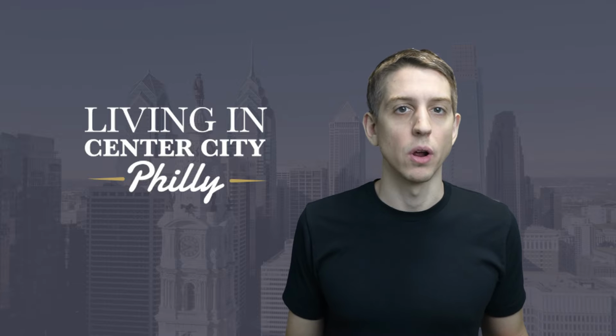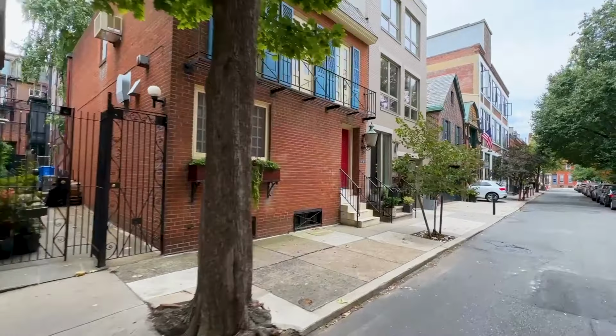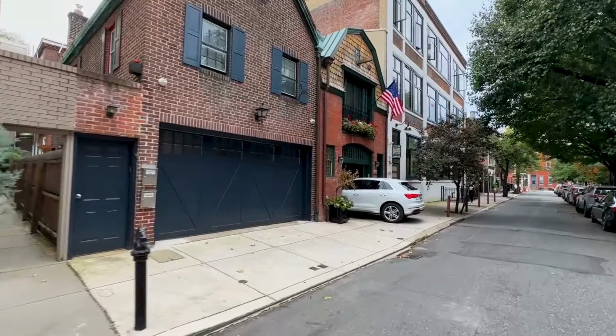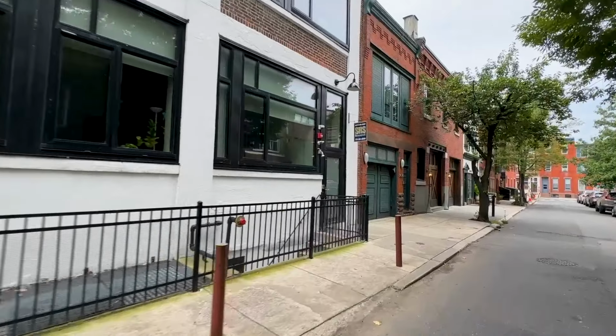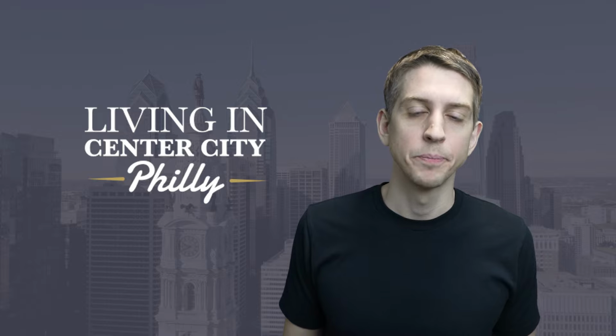So really, if you're in this area, anywhere around Rittenhouse, you don't necessarily need a car. But if you really do want a car, you can purchase a condo or a townhome in the area that does come with parking in the building or in a garage if it's a townhome. Of course, that's going to come at a cost, either in a more expensive price for the home or potentially in more expensive maintenance fees or condo fees to maintain the upkeep of the garage and whatnot.